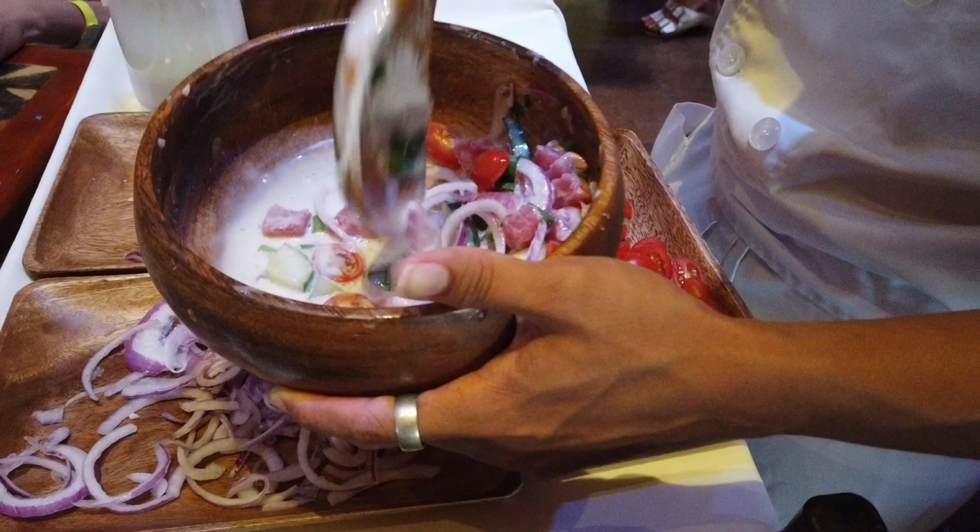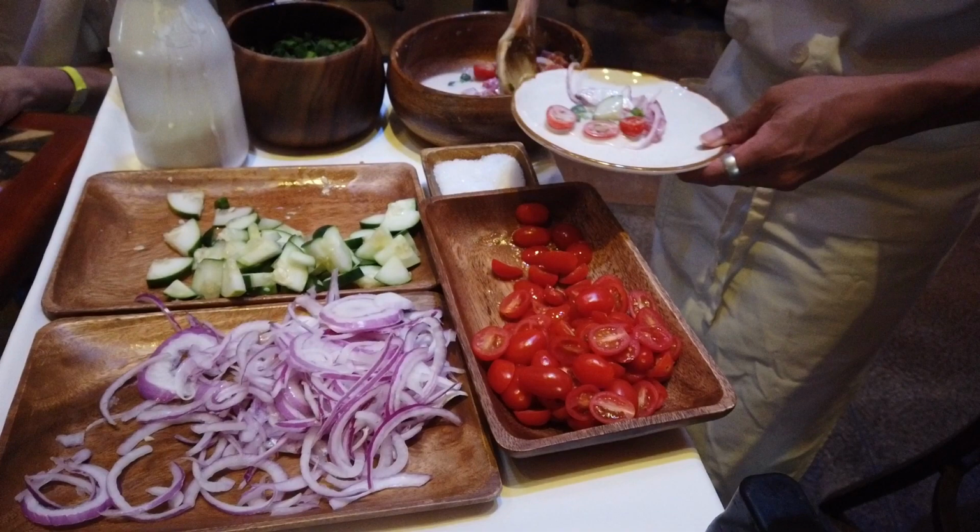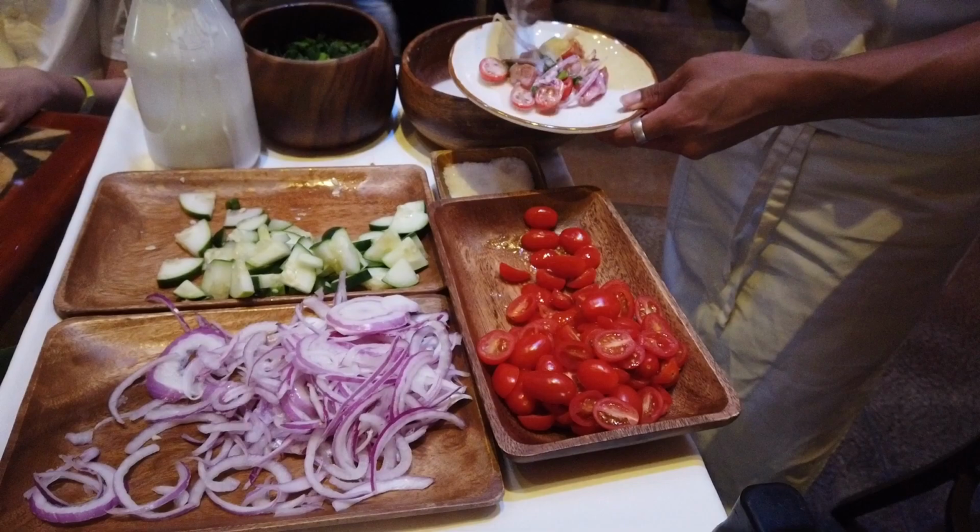Wow. Looks delicious. Really fresh. Thank you so much. You're welcome. I like it. I got the white rice, so now it should taste excellent. It's very, very fresh. There's an explosion of vegetables.